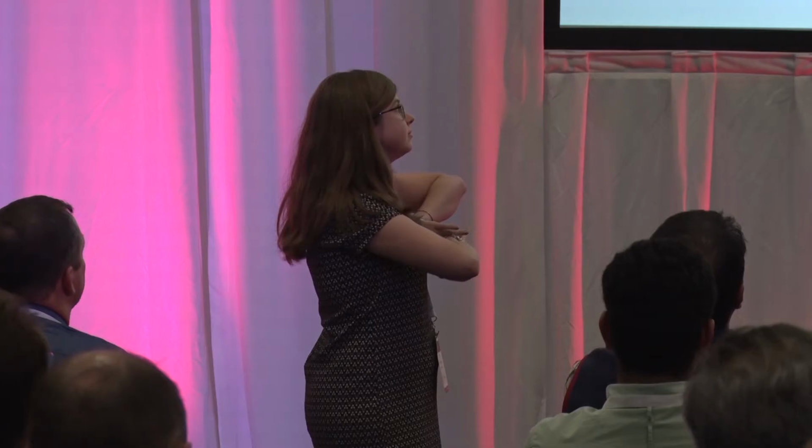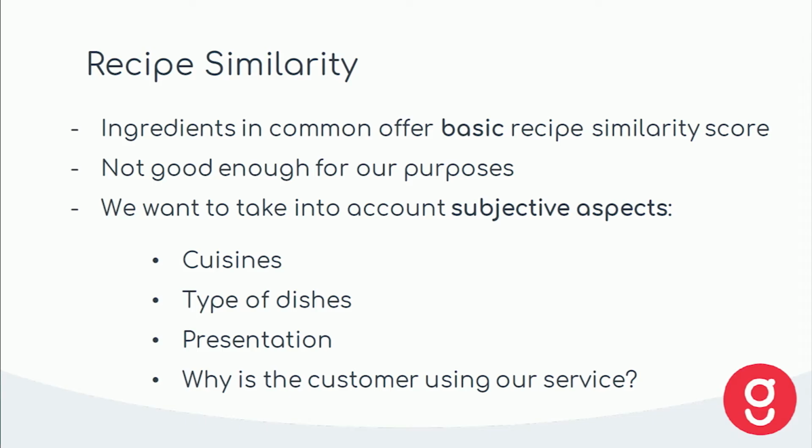So what I want to say with this is that there's actually a lot to think about with food. We could have a basic recipe similarity score through simply comparing what ingredients are in both recipes, but we think that's not good enough for our purposes. We really want to capture the more subtle, more subjective aspects of it all.